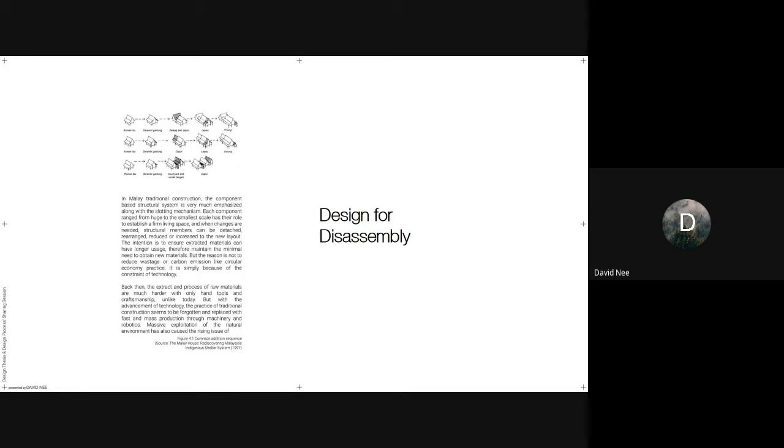So the building shouldn't be fixed; instead it should be as versatile as it could be. That's why design for disassembly is very much emphasized in the practice of circular economies. You design something so that in the future it can be disassembled without damaging the material, so that it can be reused. Actually, this idea of design for disassembly was done many years ago, back in the day of our ancestors, or even longer. But during that time, they did design for disassembly not because they wanted to save the environment, but simply because of the lack of technology to extract material.